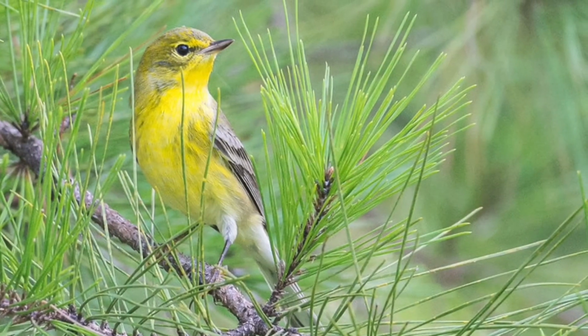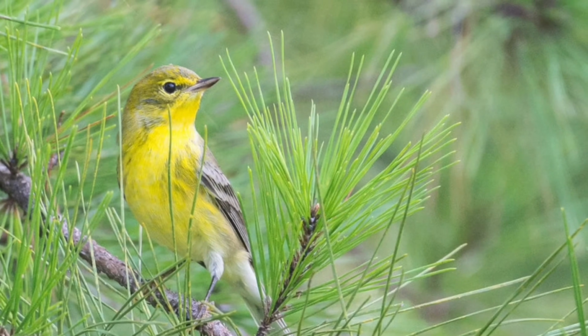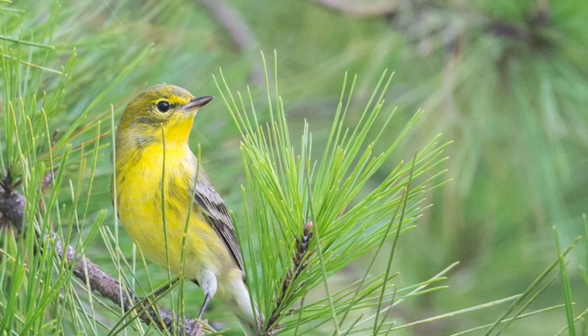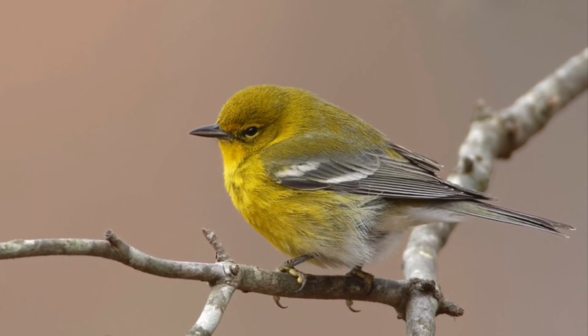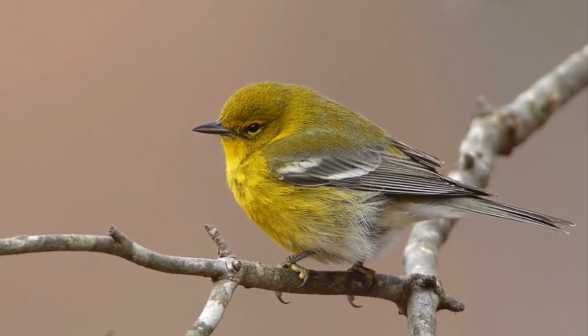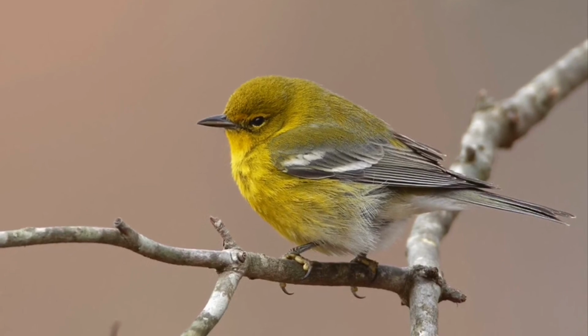As their name suggests, pine warblers prefer pine forests, as well as mixed pine deciduous forests in the spring and summer. Both adult male and female pine warblers have yellow throats with broken yellow eye rings and 2 white wing bars. Males are more brightly colored than females.